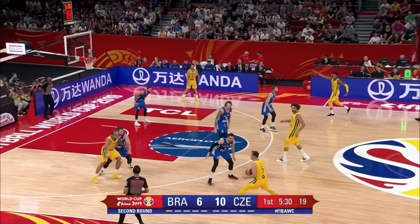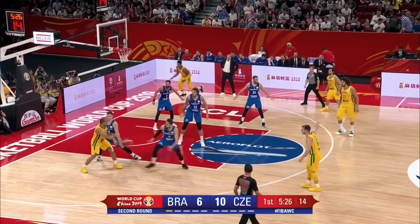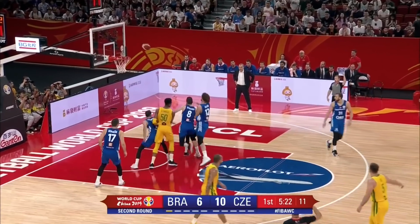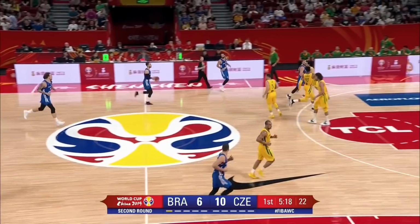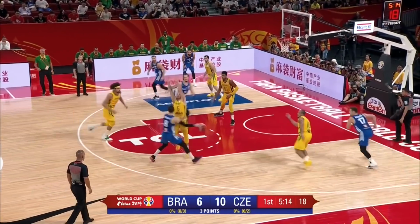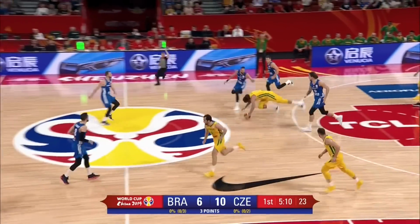Brazil down by 4. Alex. Why not? Wants to go again up against Bohacic. Waits for the help defense. Back to lose, and then Varejao for 3. Wouldn't go. I like the idea. Milk it. Found a formula down low with Alex. Might as well go back. That time they send a little bit of help. Satoransky to Balvin. Lost it as he tried to spin towards the hoop.